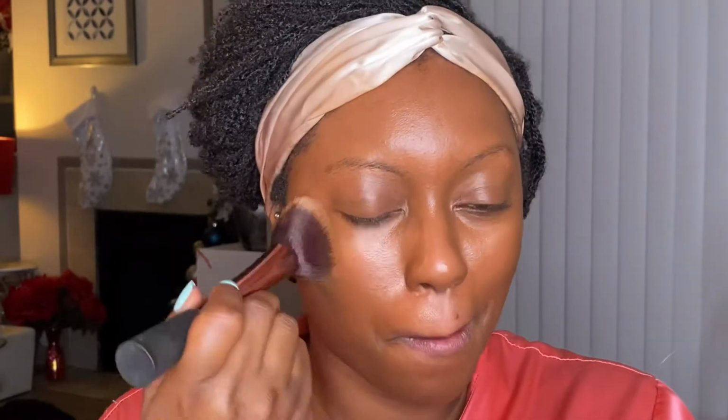But this might be, what y'all think? I like that. I like this. I'm won over already. Because if I didn't want to go through with highlighting and contouring or bronzing, I really like how this looks. Because sometimes my other matte foundations will have me looking real flat and dull, and this literally looks like my skin. I like this.